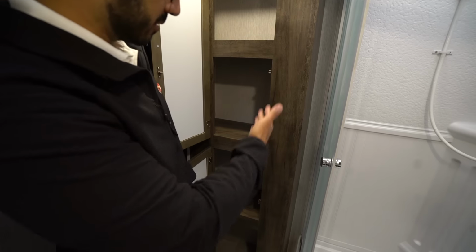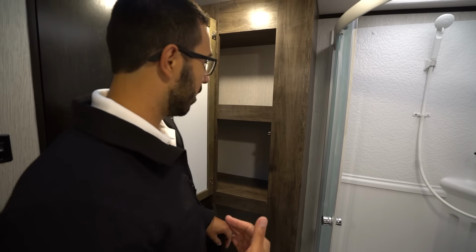But more importantly than anything, folks, is the fact that it's a linen closet. It gives you a spot to put all of your towels and all your other bathroom goodies.